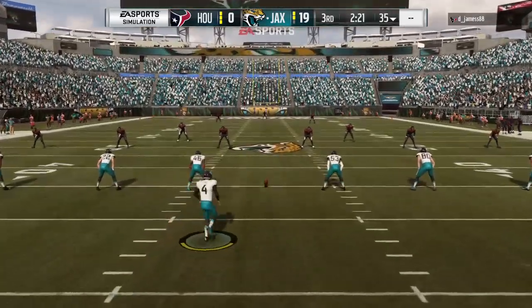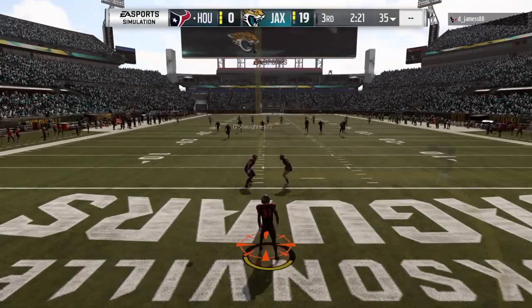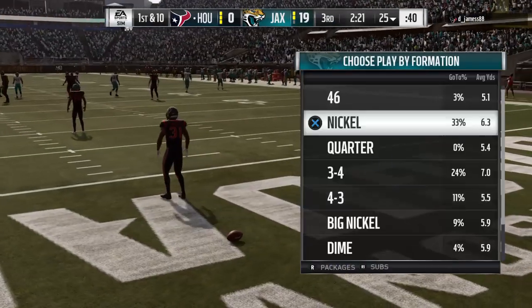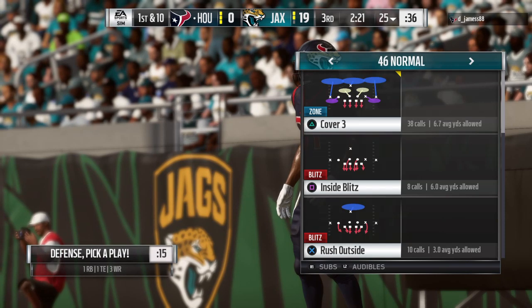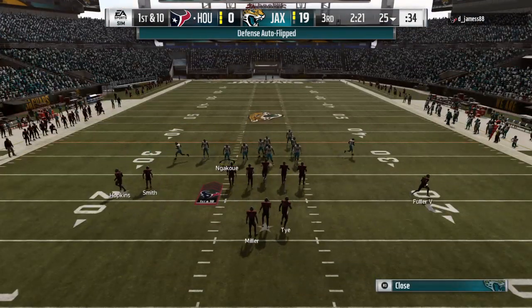Here's Lambeau out to kick this one away. This is taken about 7 yards deep. The Texans offense now, they get set to head back onto the field. These guys had to punt last time. It has not been a very fruitful game offensively thus far.